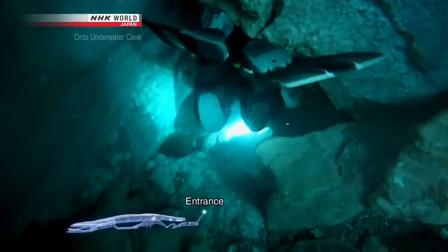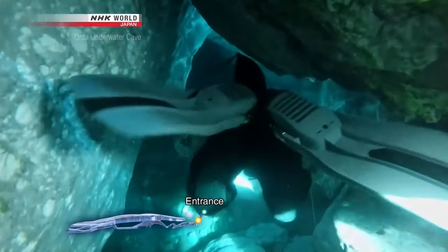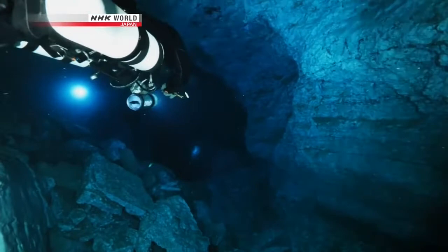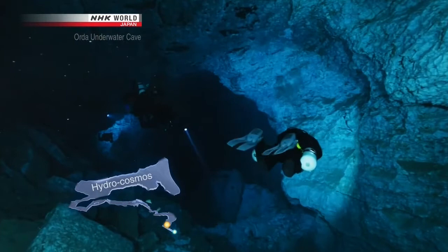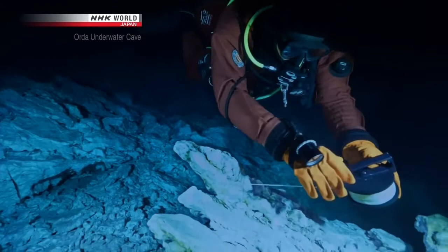The entrance is extremely narrow. Ten meters down. From here to the hydrocosmos, there is apparently a horizontal passage said to stretch some 300 meters. As they proceed, the divers extend a rope, a lifeline, to lead them back to the entrance.